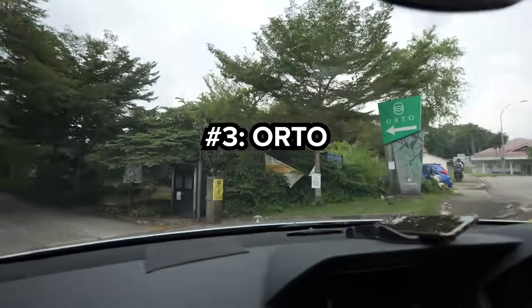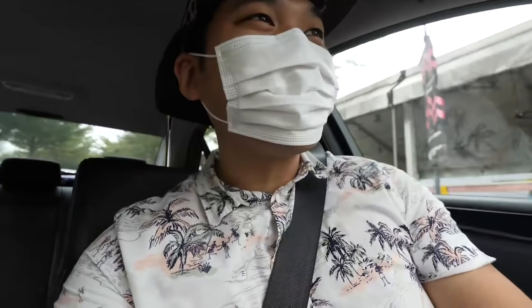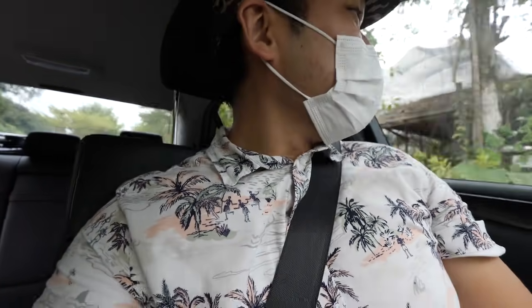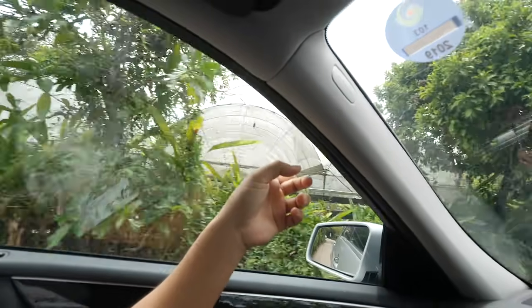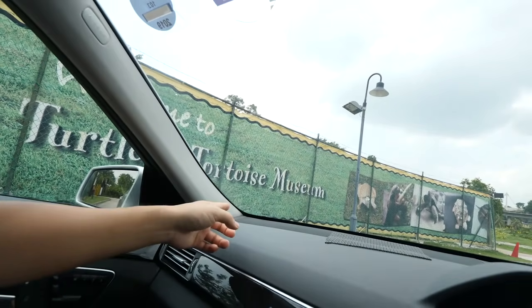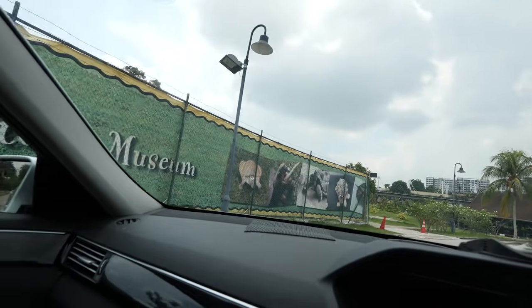So we entered ORTO already. There's a fishing pond, there's some nice restaurants and bars. There's a mini carpentry shop on the road. And yes, it's so cute, and it's something you don't really see often in Singapore. And here, they have also farming. They're teaching the school students to appreciate farming. Greenhouse. Turtle and tortoise museum. It's so cute. Well, check that out. Wow.